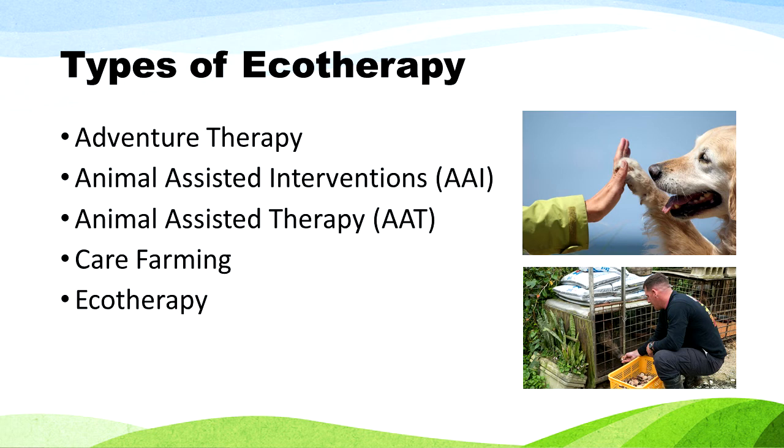Care farming. Care farming is a means of therapeutic intervention where you simply take care of animals on a farm or do the chores on a farm. You go to a farm for a couple of days a week or a couple of hours a day and just volunteer to help out. And the action of spending time in nature in a helping way itself is the intervention.